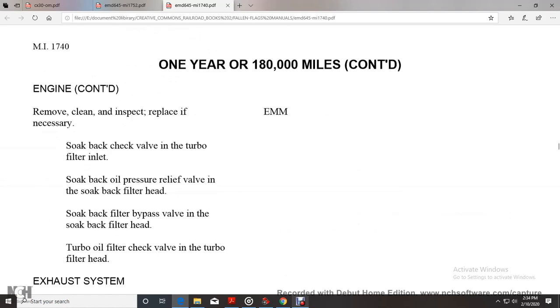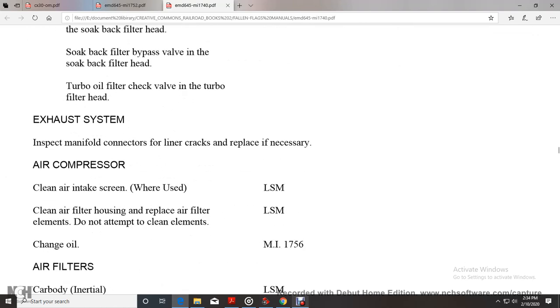Alright, 1 year at 180,000 miles continued. Engine continued. Remove the clean. Inspect, remove, replace the necessary soak back check valve with the turbo filter inlet, and soak back oil pressure relief valve with the soak back filter head, soak back filter bypass valve, soak back filter head, turbo oil filter check valve, and turbo filter head.